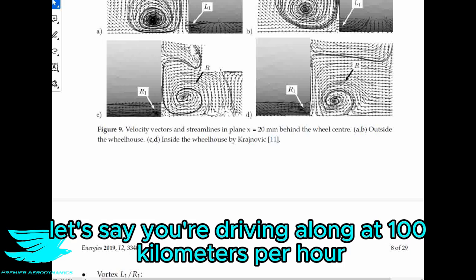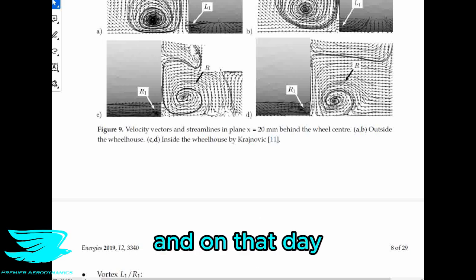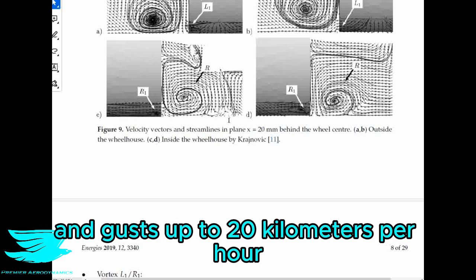So for example, let's say you're driving along at 100 km per hour, and on that day there's a wind of 10 km per hour and gusts up to 20 km per hour.